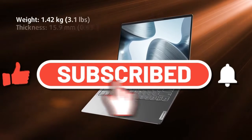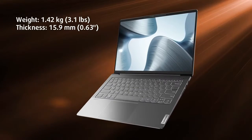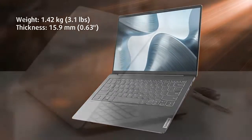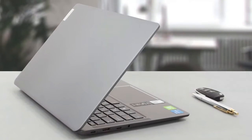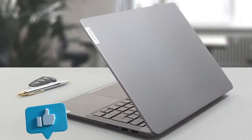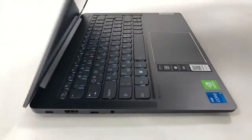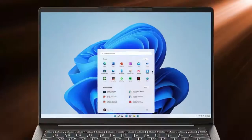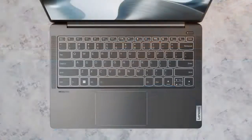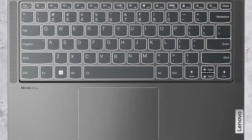As we said, the IdeaPad 5 Pro is very compact. It weighs only 1.42 kilograms while having a profile of 15.9 millimeters. An aluminum construction helps a lot with that while keeping the laptop rigid. There is some slight flex from the lid, however, generally, we're happy with it. What's more important is that it opens with one hand, showing off thin bezels with an FHD webcam and an IR sensor. On the base, there are two speaker grills flanking the keyboard, as well as the touchpad.